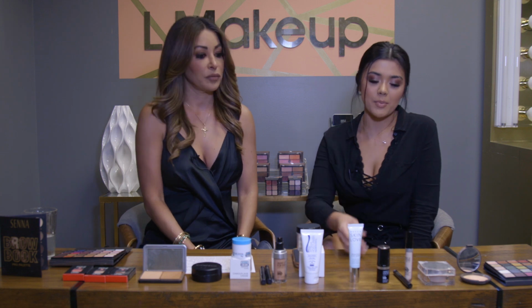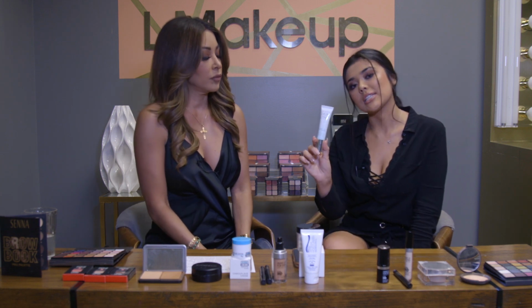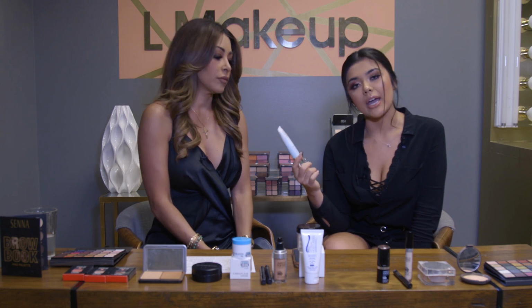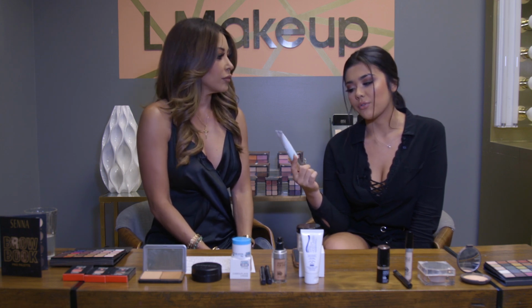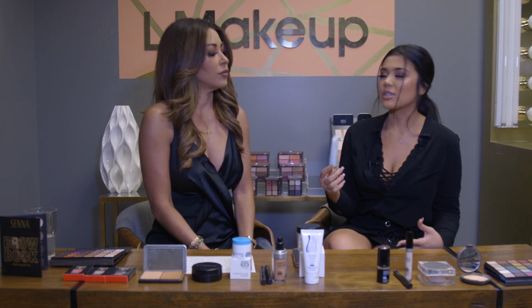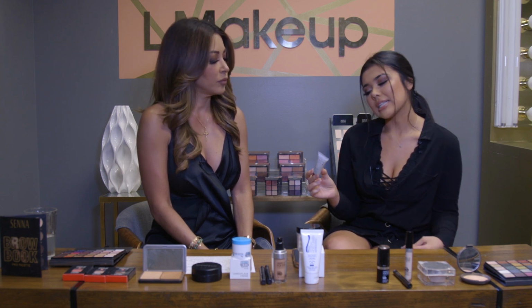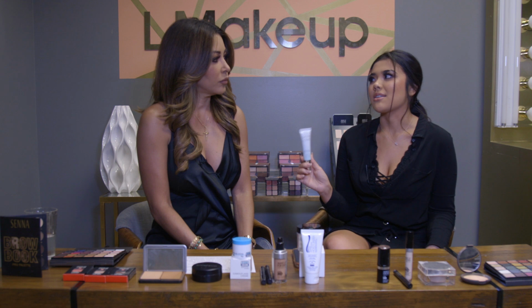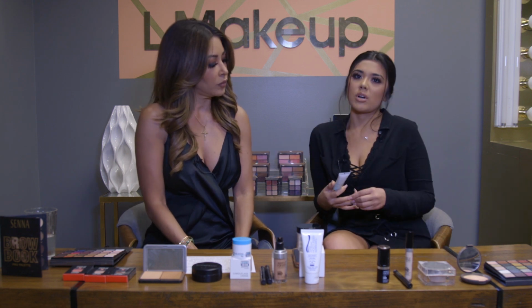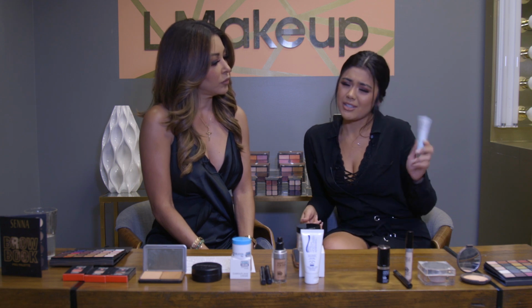So my favorite primer personally is the new Becca Skin Love Primer, part of her Skin Love series. It's a brightening and blurring primer. It also is infused with glow nectar, and it has a brightening hydra complex, so it's really illuminating on the skin. It gives a really nice youthful glow from within. It does have a little bit of a blurring effect, but it's not like a pore filling primer that somebody with more textured skin would use. But it is a really beautiful primer.